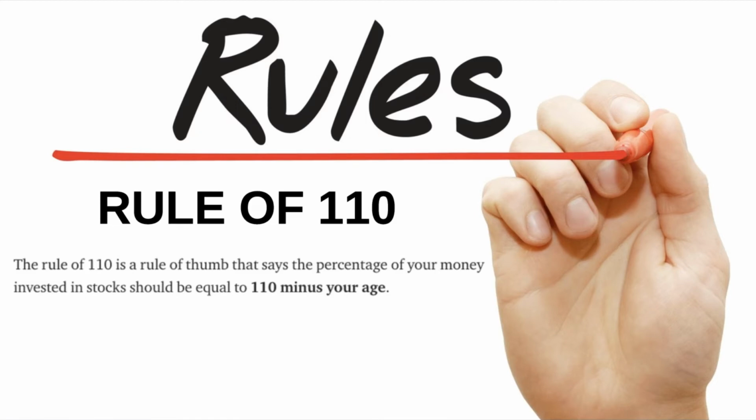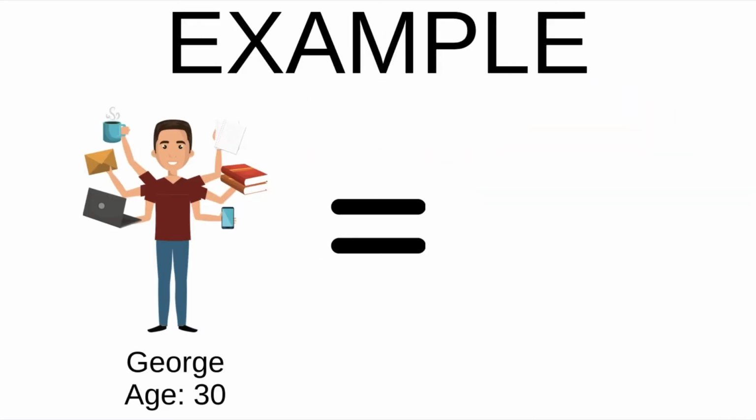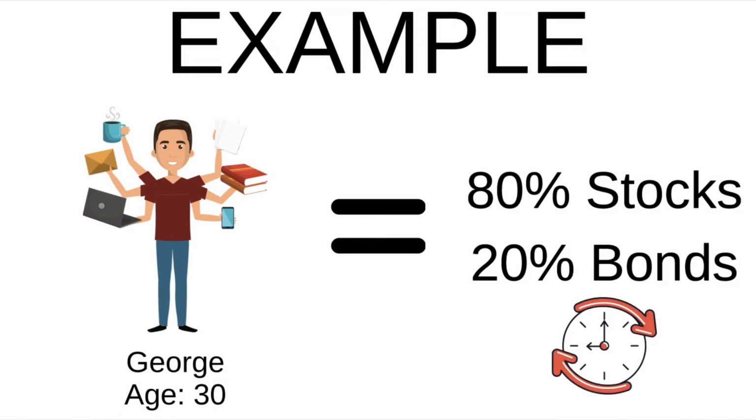This rule states that the percentage of your money invested in stocks should be equal to 110 minus your age. So for example, if George here is 30 years old, the rule of 110 states that George should have 80% of his money invested in stocks and the remaining 20% in bonds. The logic is that the younger you are, the more time you have to weather downturns and let your stock investments compound. The name of the game is wealth retention as you approach retirement age and start playing it safe.